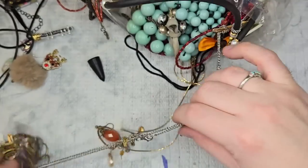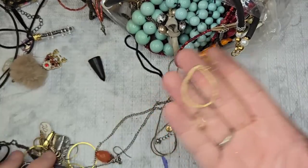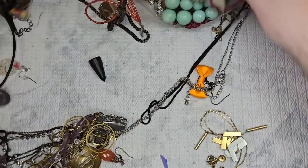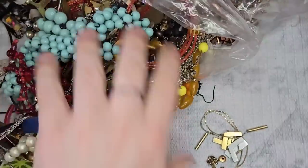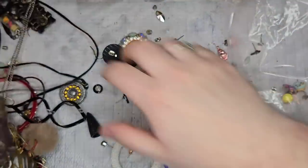All of these tangles are going to drive me crazy. So we have that earring. Oh, I see a Madewell tag. So that's exciting. That's a Madewell. All right, all of this tangle, it's tangled to this big thing. So we're just going to dump the whole bag.